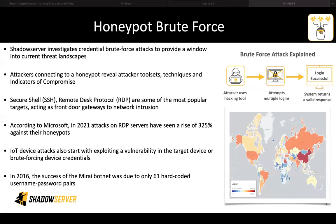Honeypot brute force. Shadowserver investigates credential brute force attacks to provide a window into current threat landscapes. Attackers connecting to a honeypot reveal attacker toolsets, techniques, and indicators of compromise when attempting to brute force a device.